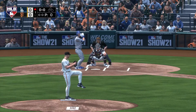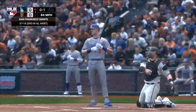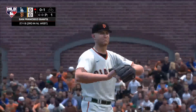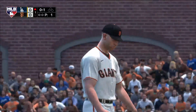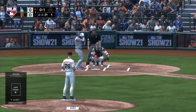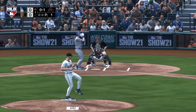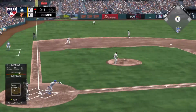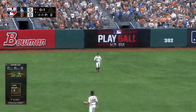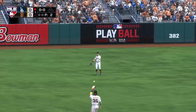First pitch of the AB now. Gavin Lux is at the plate here as he quickly finds himself down a strike. It's 0-1. First pitch, 106. Lifted the other way out to left center. Tauchman ranges to his left as he tracks this one down in left center for the first out.